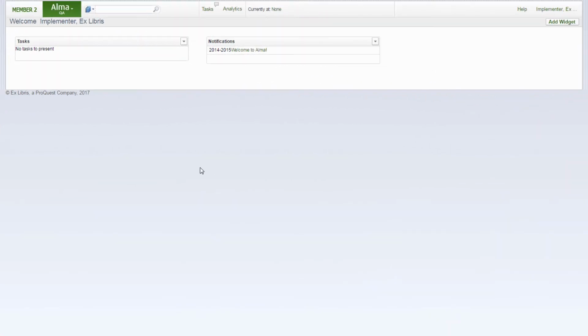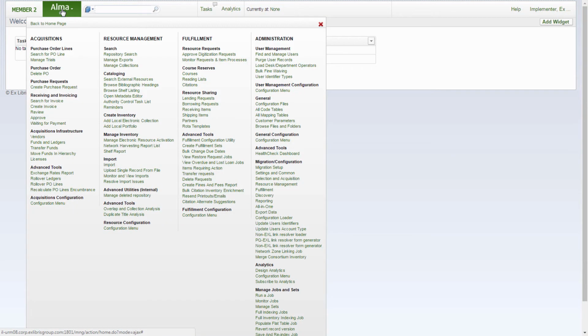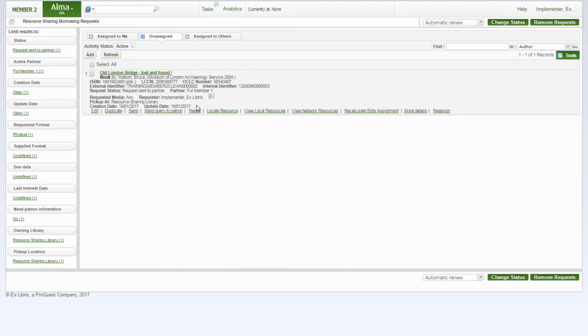Alternatively, the story can begin in Alma when you initiate a borrowing request on behalf of the patron. Here we are in the Alma of Member 2 institution, and we will create a borrowing request for our patron Jane Smith for a resource located in Member 1 institution. So go to Alma menu, Borrowing Requests.